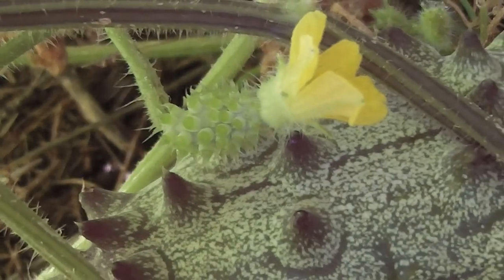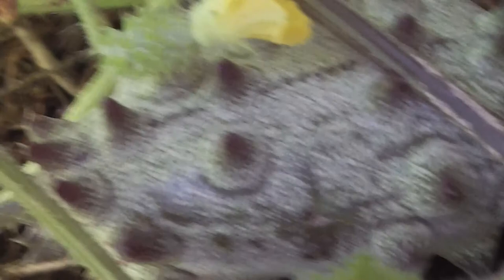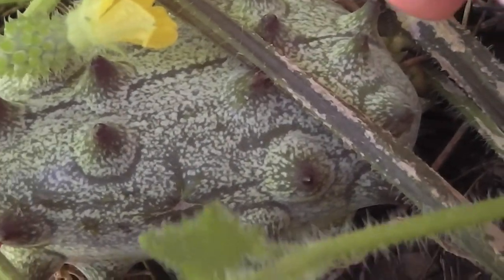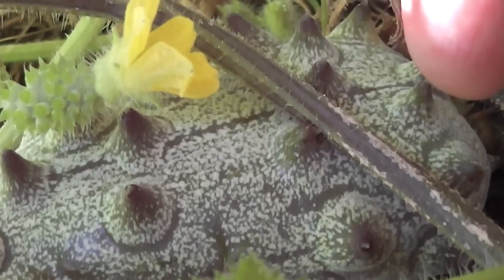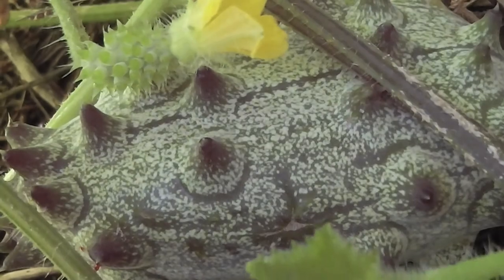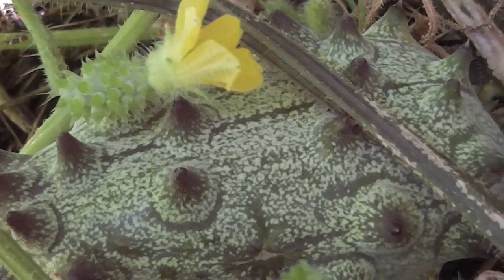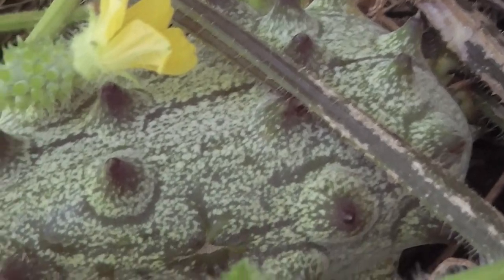Well, there's a couple anyway. A little embryo newborn one. And this one here must be about a week. It's starting to go very fast. That must have been one of the first ones. They grow pretty fast once they start, provided it's got plenty of water and nutrients. They look a bit like a pineapple, don't they?